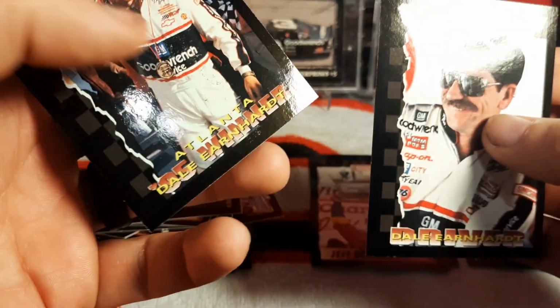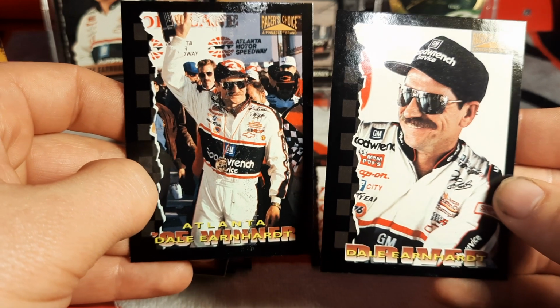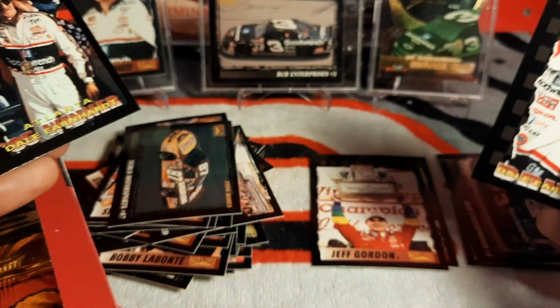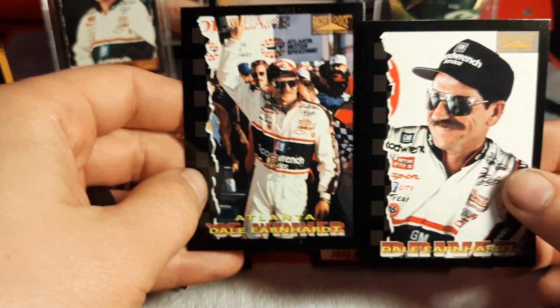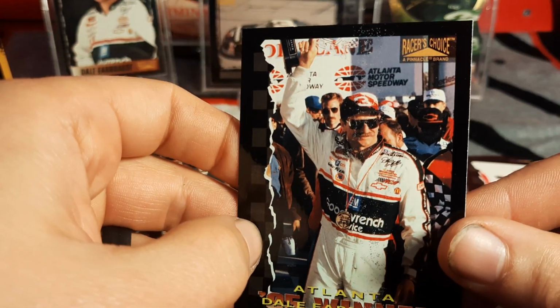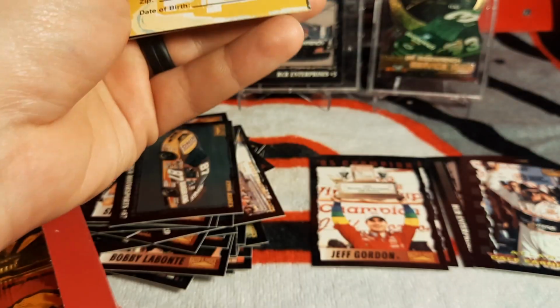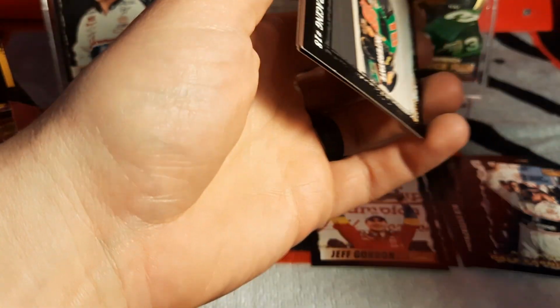Oh, man. There were two Dale Earnhardts back to back. Let me tell you something. In 96, this would have been a killer pack, because you had two Dale Earnhardts and a Jeff Gordon, back to back to back. Just sucks that this one got a little bit of surface damage on it from that card in front. But either way, I'm a collector of cards, so I'm going to hold on to those. All right.